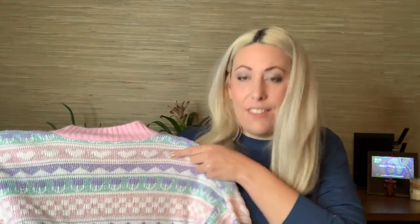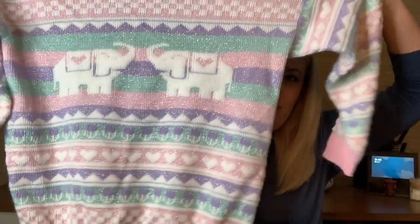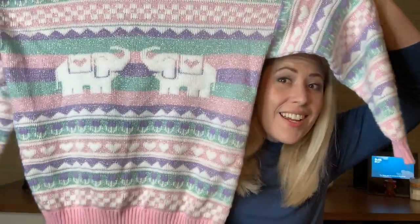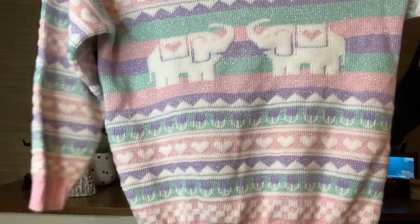Oh God, you guys, look at this. Ah, this is such a good find. It's a Fairy Kei style sweater, which is just like a pastel. You know, we all had these when we were young. Look at this one though. This one has elephants. I've never seen an elephant one. I found a lot of them in my days. The duck ones are very popular. But this has elephants and hearts and it's a turtleneck. Someone's gonna love this. I'm telling you. Sounds crazy, I know.